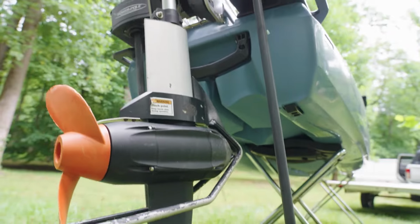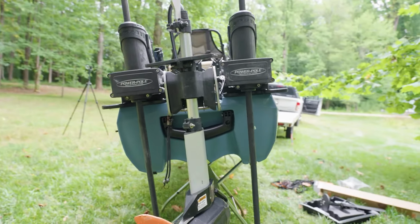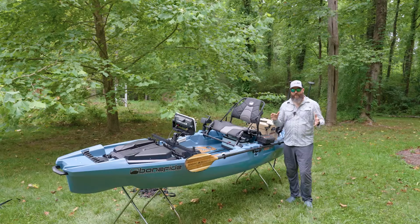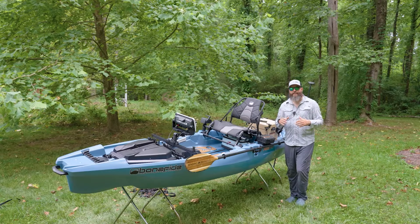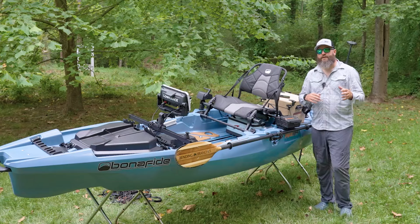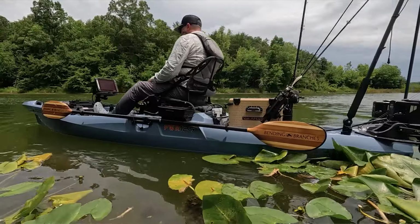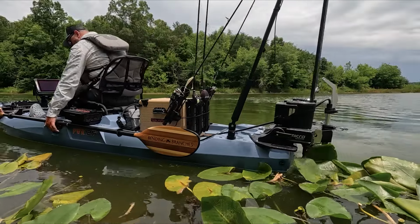Being able to do that and put a motor on the stern is impressive. Not many kayaks have enough room back there without going with a bunch of aftermarket accessories to make that happen. And then that also would make the motor stand off further if you have the power pole in line with the motor. Being able to do this pretty much stock. The only thing I had to get extra were those 2 adapter plates that Bonafide makes to allow me to add those 2 power poles.